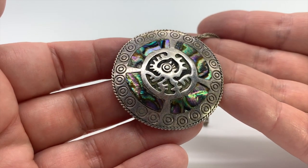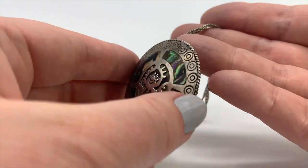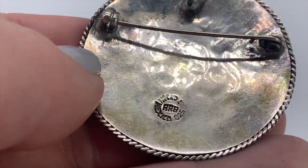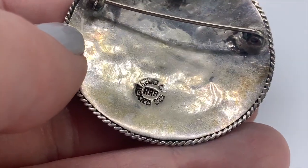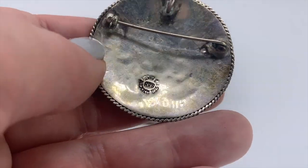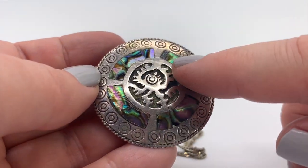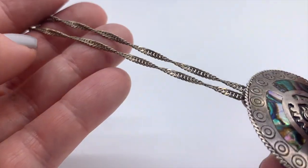Here's an awesome sterling silver and abalone shell pendant. Look at this. It can also be worn as a pin, as you can see right there. And it is made in Mexico. I think that says, yeah, it just said made in Mexico, 925, RRB. We could look up who that is. Isn't that pretty? Sort of like a medallion, right? I'm not sure if that's a design or is that a creature? I'm not exactly sure what that is, but this was a yard sale find.